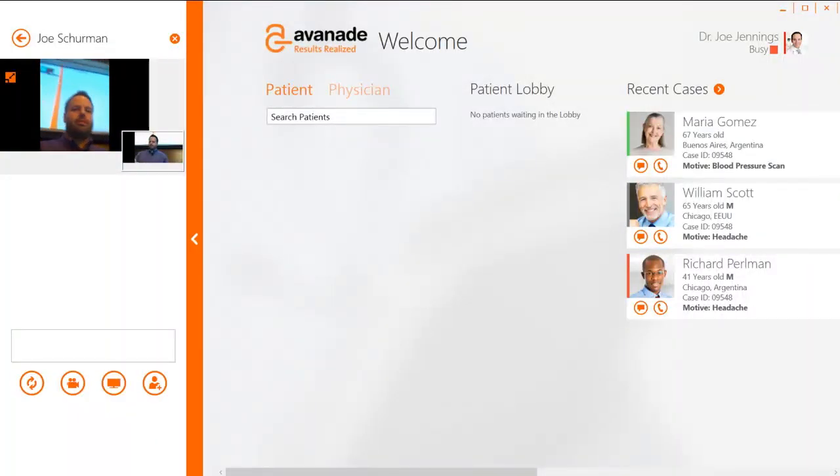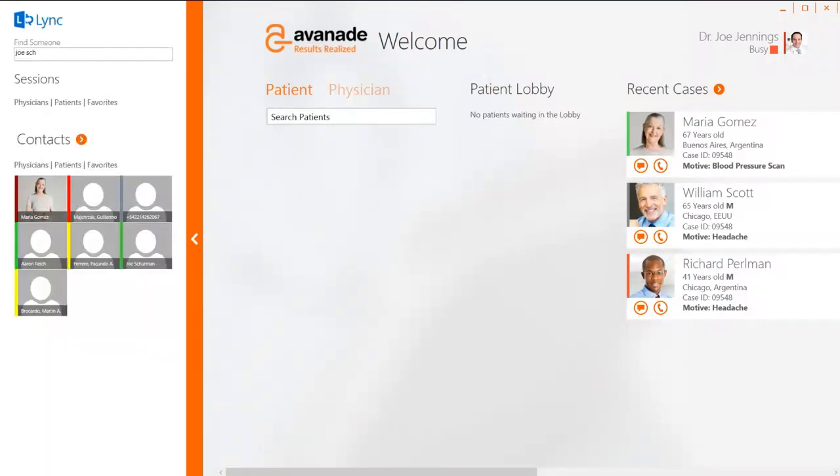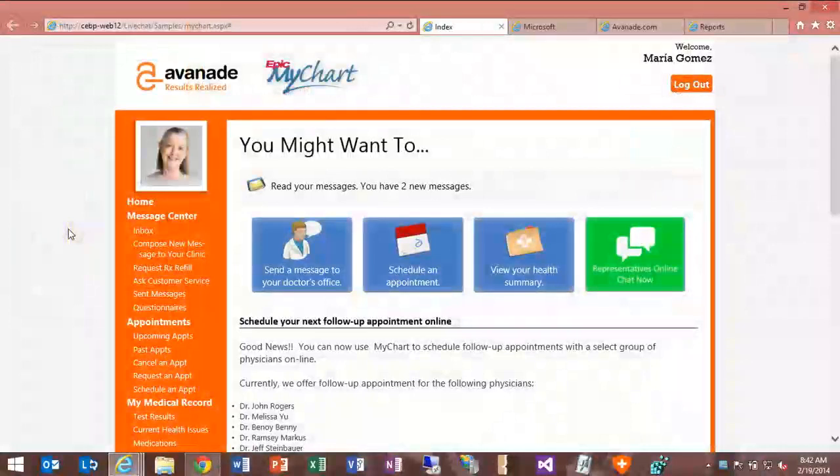So let me get out of this and switch over to this machine and quickly show you the web-based communication. Okay, so what I'm showing here is a web-based interface, so web experience. This is actually an EMR system. They have a website for the EMR that allows the patient to actually check their records and results, etc.